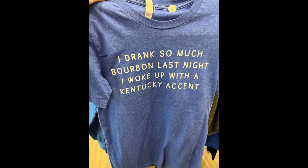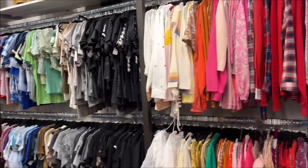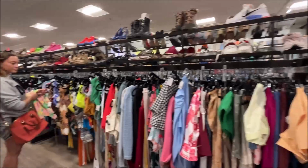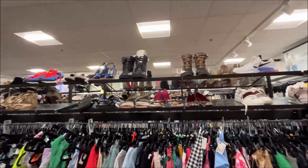These were some real cute Kentucky sweatshirts. I drank so much bourbon last night, I woke up with a Kentucky accent. I thought that was cute. But they had lots of clothes. They had lots of shoes. They had men's clothes. I did not buy one thing, though, because honestly, it wasn't my type of clothes.